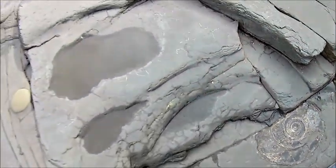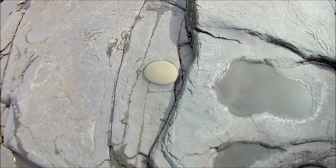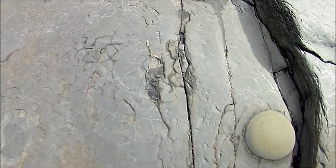Just at this side here though, just peeking out of the rock there, we've got a nice cannonball nodule, so we'll have a go at that and see if there's anything in there. Hopefully, this is the remains of another squashed ammonite next to it there. So you never know, let's see.